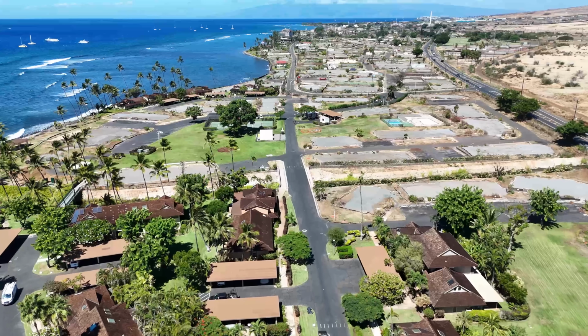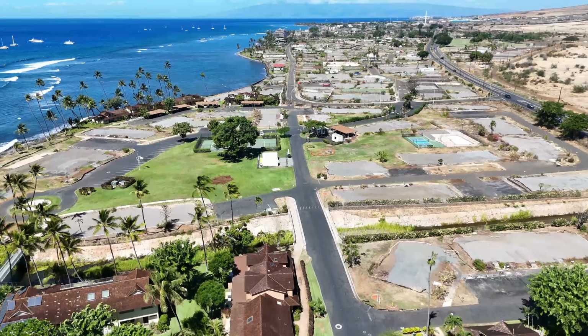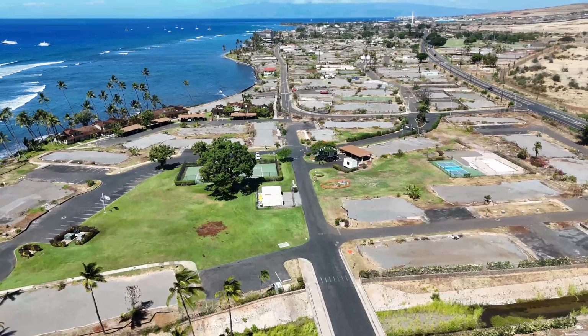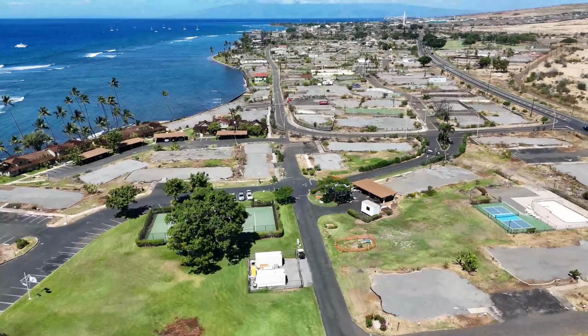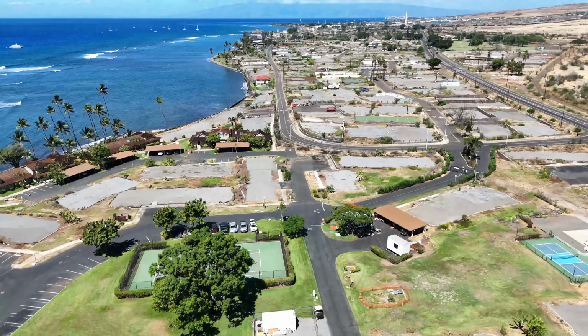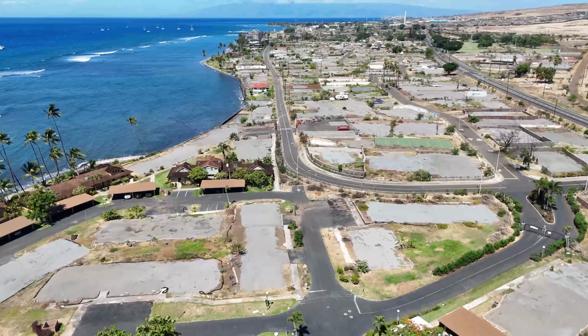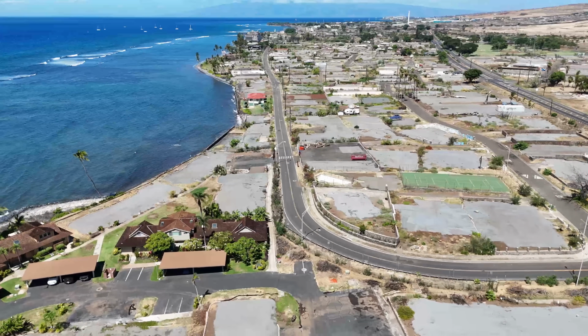Maui Electric actually issued its first ever PSPS, or Public Safety Power Shutoff, which is designed to prevent incidents similar to the Lahaina wildfires from last year, which was likely caused by down power lines that were still energized. By the way, we're now coming up on the far south end of Front Street.